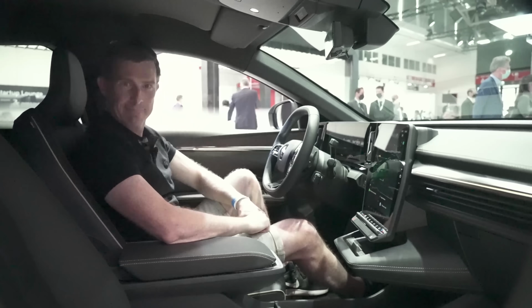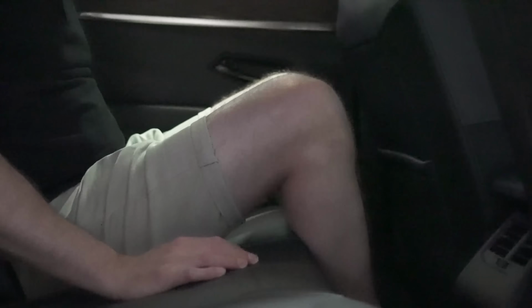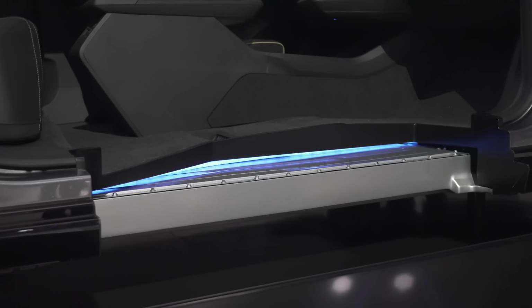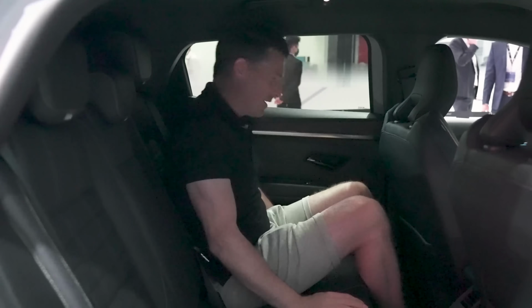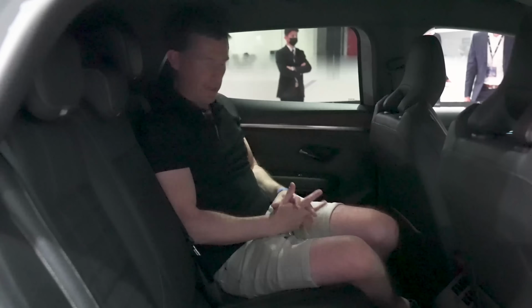Right. Lovely. Here in the back, headroom's pretty decent, knee room's pretty decent. However, foot space is a little bit tight. The reason for that is that the battery pack is underneath the floor, and they haven't really raised the seats up, obviously, to preserve headroom. The result means that you're sort of in this position, like you're squatting, and that's not going to be too comfortable on a longer journey. You're going to have to go like that, I think.